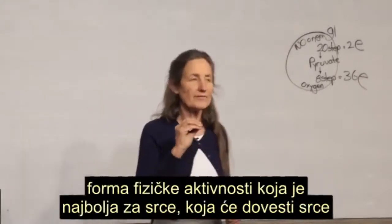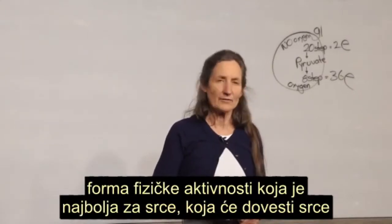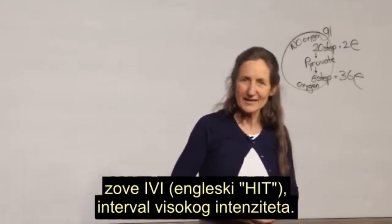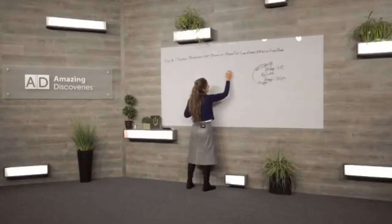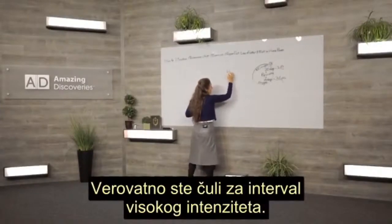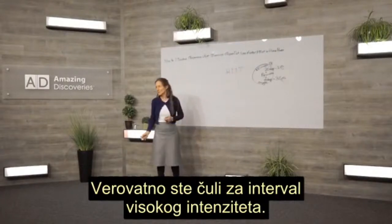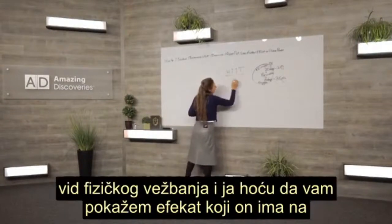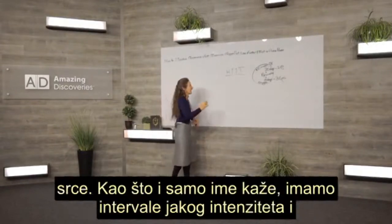But there is a form of exercise that will get the heart onto a more effective and efficient rate of running, and that is what's often called HIIT. High intensity interval training. So here are the initials. High intensity interval training. You've probably heard of it. It's probably the most popular way of training today. But what I want to show you is the effect that it is having on the heart.